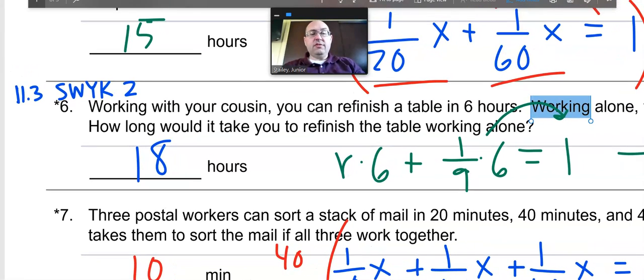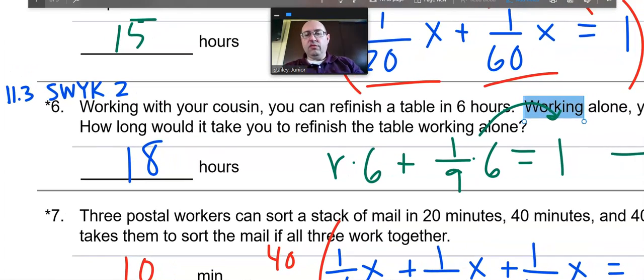Working with your cousin. So when you work with your cousin, you can finish a table in 6 hours. This one's a little different because they gave me the time that we worked together. Remember how on the last one I had an x that was the same in both because that was the time, and if you're working together, it's the same amount of time. Well, this time we know that we're working together with 6 hours.